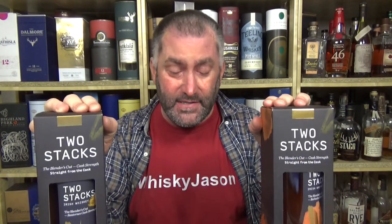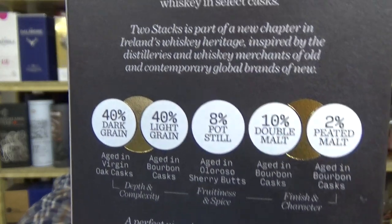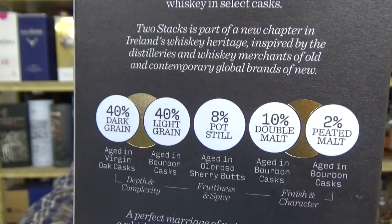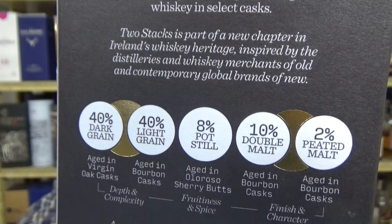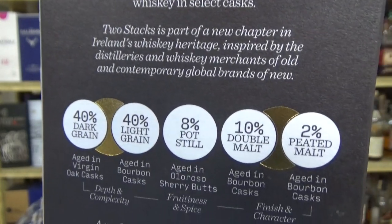Today I have Two Stacks Irish whiskey. Irish whiskey means blended whiskey, unless of course it says single malt or single pot still on it. So this is a blend. We'll talk about the recipe in a moment, but you can read it here: 40% single grain in ex-virgin oak, 40% ex-single grain in ex-bourbon casks, 8% pot still whiskey in an ex-Oloroso cask, 10% double distilled in an ex-bourbon, and 2% peated malt also in an ex-bourbon cask.